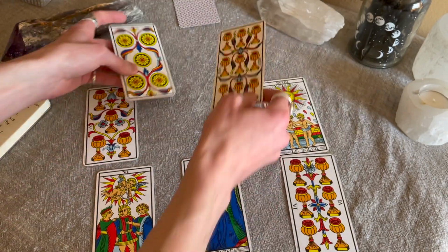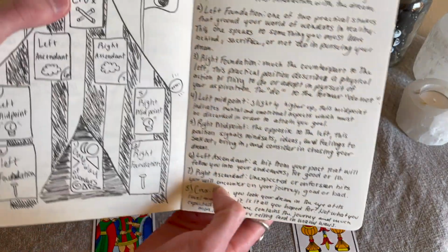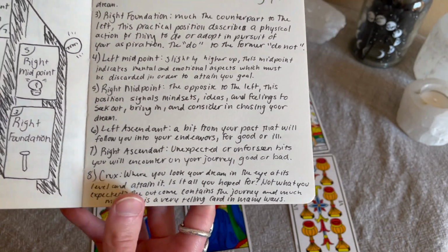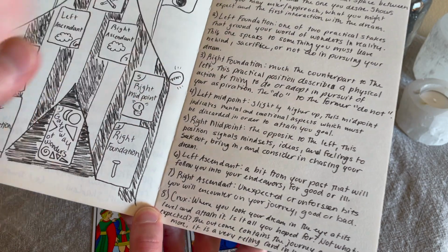So very interesting to weigh those against each other. And then finally, we reach the peak of the tent, the top where the star is seated. I've called this the crux, basically where all points meet, or that sort of just center.